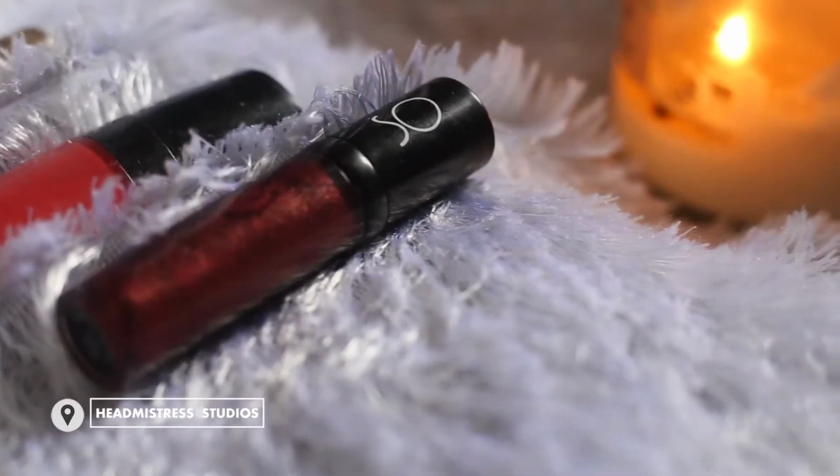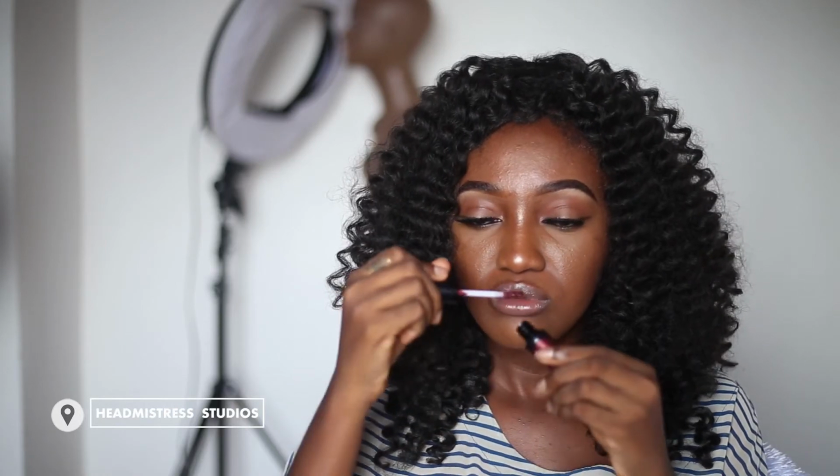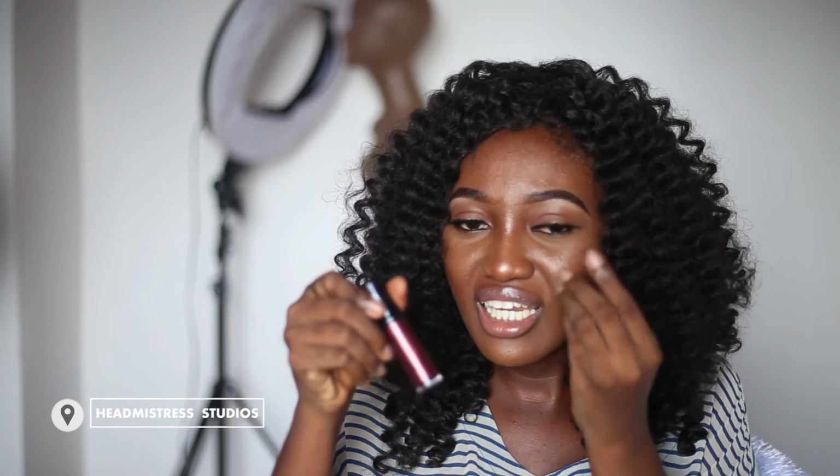And the next one I have here is from So. I don't know if it's So Aesthetic or So something. It's just So. I bought this thing at a fair, and it's also quite affordable, and it smells really nice. It smells like grape, and it has a bit of shine, like glitters, and it's their luxury gloss. It's really luxurious, I can't lie to you guys. It's really luxurious, and it's in the shade Iced Wine. Pamper yourself.